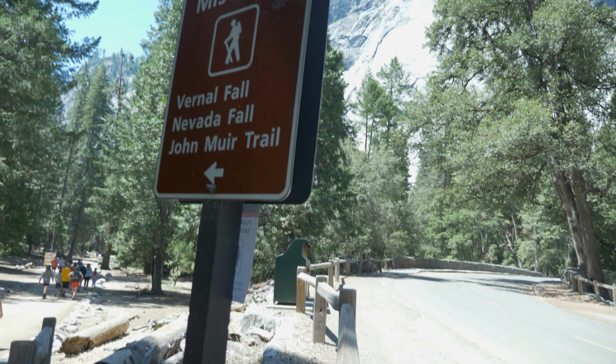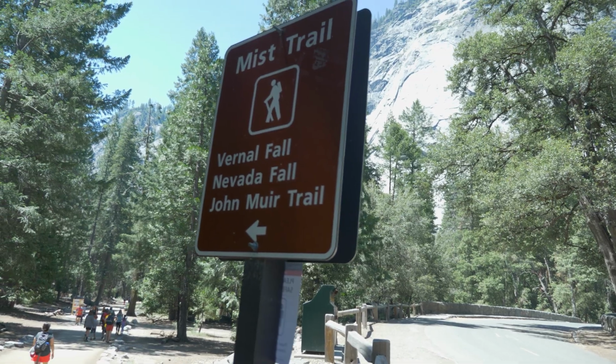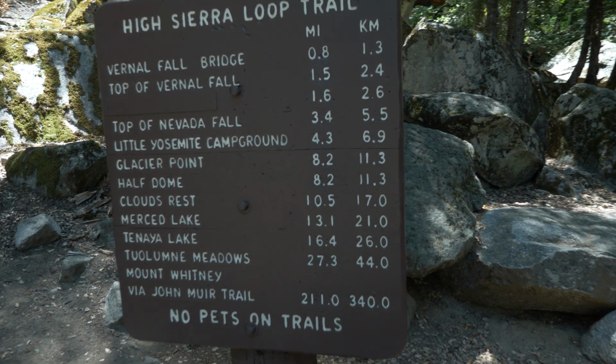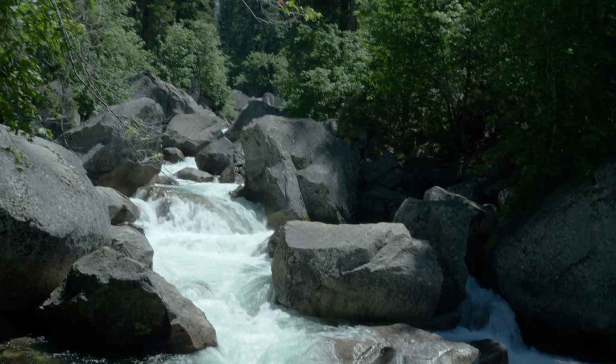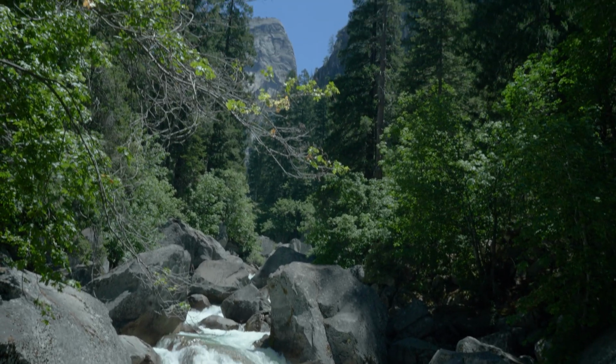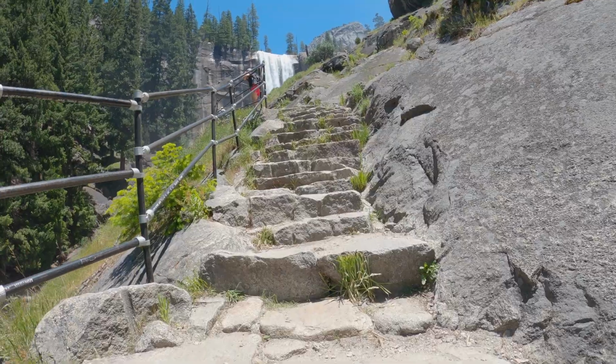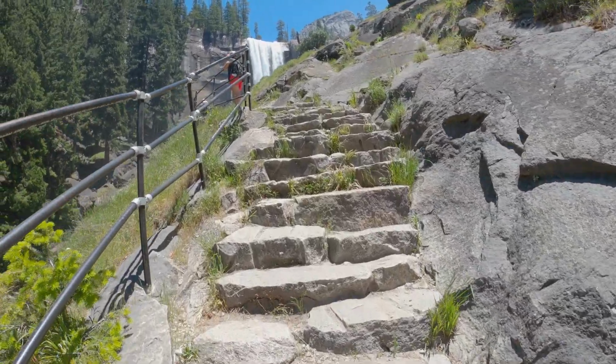But I do have footage from the Mist Trail. Dana had been to Yosemite before, but never to the valley, and if you've never been to Yosemite, you gotta hit up the Mist Trail. I like it because it's a mix of things. You got a mellow start, you see some waterfalls, and it makes you work for it at the stair section.